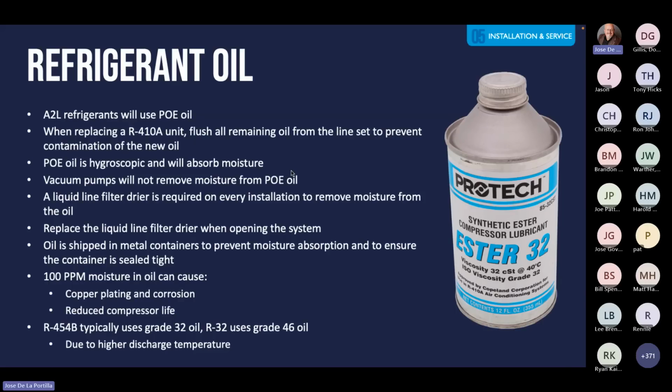Now, here's what changes a little bit. Depending on what refrigerant you're going to use, that's going to change not the type of oil, but the grade of oil. So R-454B, because of that lower discharge temperature, is going to use grade 32 oil, or viscosity of 32. R-32, because of that higher discharge temperature, is going to use grade 46 oil. That's for your awareness, but in reality, how many times are you ever going to have to add, remove, or change oil? As Don mentioned earlier, this oil is not like what you have in a car. It doesn't break down. It doesn't leak out if we have a tight sealed system. So that's some information on refrigerant oil, but nothing that's going to be really game changing for you.